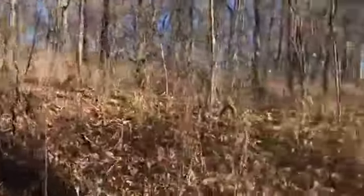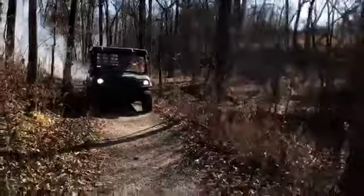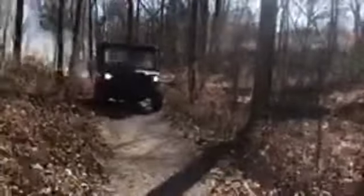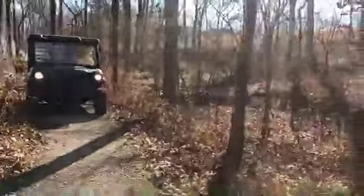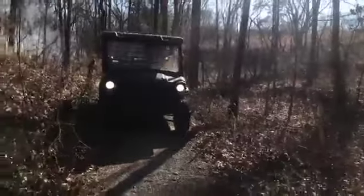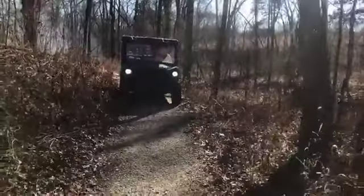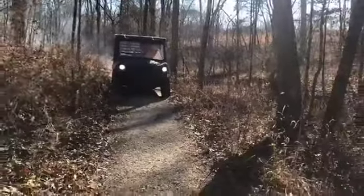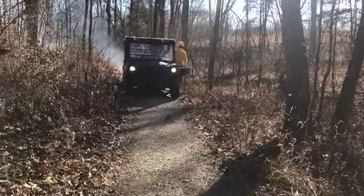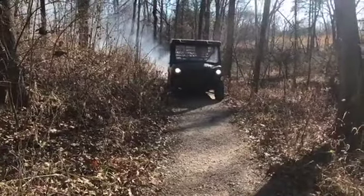We'll keep ahead of the vehicle here a little bit just so it's easier to hear us talk. If you're wondering why they're setting fire to the nature reserve right now, as we mentioned, it is a prescribed fire, which means that it's done on purpose, and prescribed fire is actually an ecological management tool.